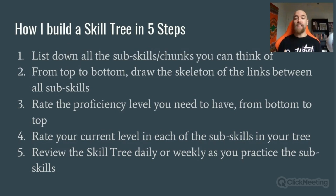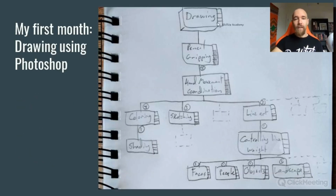And now when you're ready to start drawing, you start from top to bottom, just like I was mentioning. You start drawing the skeleton and the links between them. So if we go back here, you start by drawing this rectangle, this rectangle, this rectangle, and you link them with a simple line.